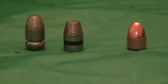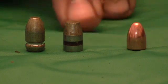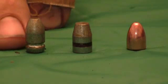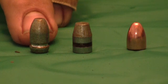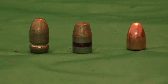Now I had two of these Lyman cast bullets. I've sold the molds for them, but I cast thousands of bullets. I got a truncated cone, 124 grain bullet. I'm not quite sure what the number is. And then a 147 grain, nice big heavy cast bullet. I loaded this with Bullseye, and this with Blue Dot.